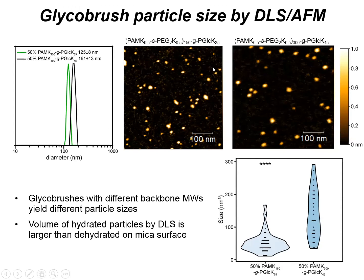And Zach also, in collaboration, was able to obtain some direct images and do some statistical analyses on the image to get the particle size. And so he prepared this violin plot showing the size distribution. And we can see again that, as expected, the different chain lengths do give us different particle sizes and morphologies.